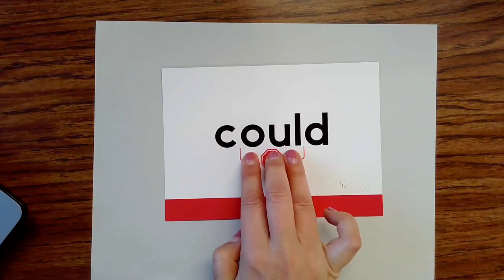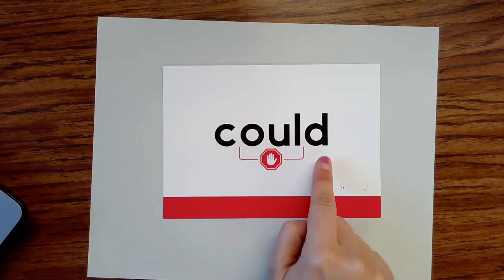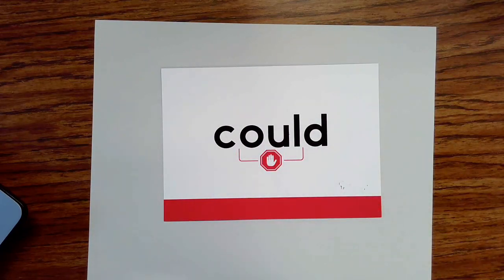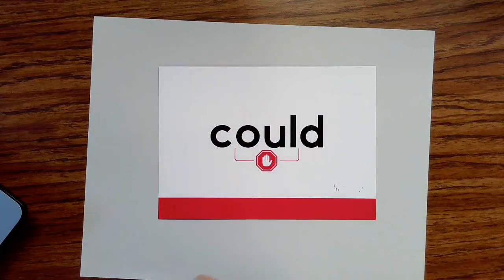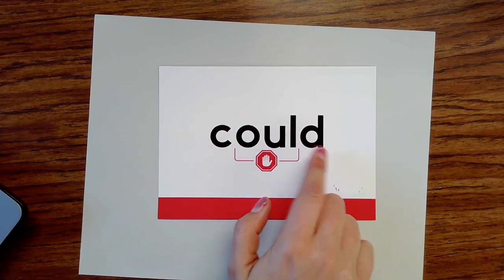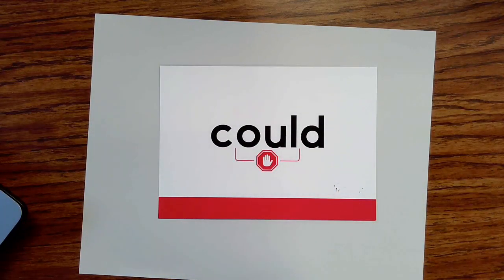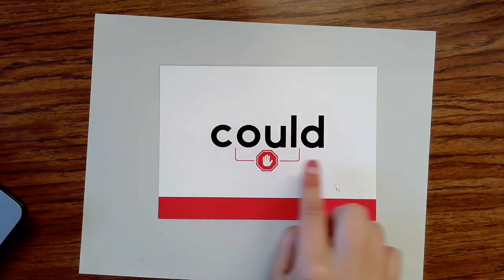Remember, this O-U-L says one sound. Read could. Sound could. Could. Could. Your turn. Spell could. C-O-U-L-D. Could. Your turn. Read could 2 times. Could, could.